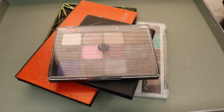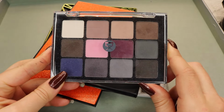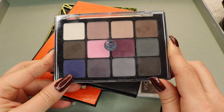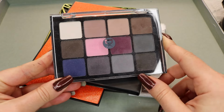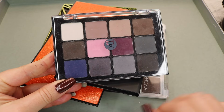Okay, next group of palettes. This is my VZ Art palette. I love these shadows. They look like they do in the pan on the eye. That makes me happy because I can just reach in here and I pretty much know what I'm getting. And I am really enjoying this.